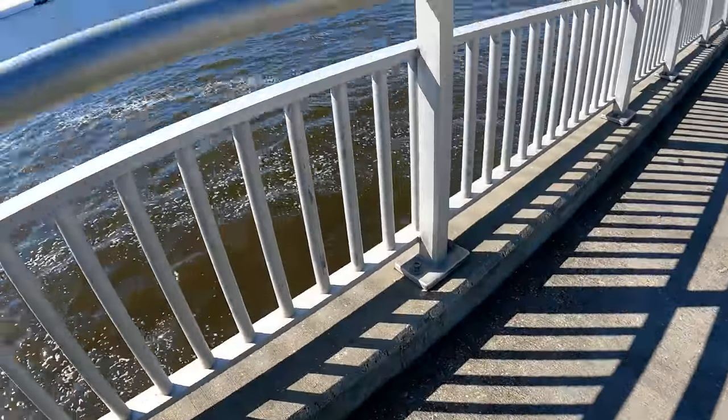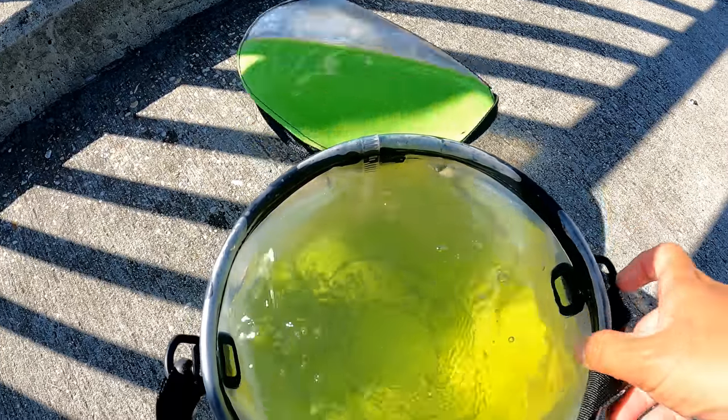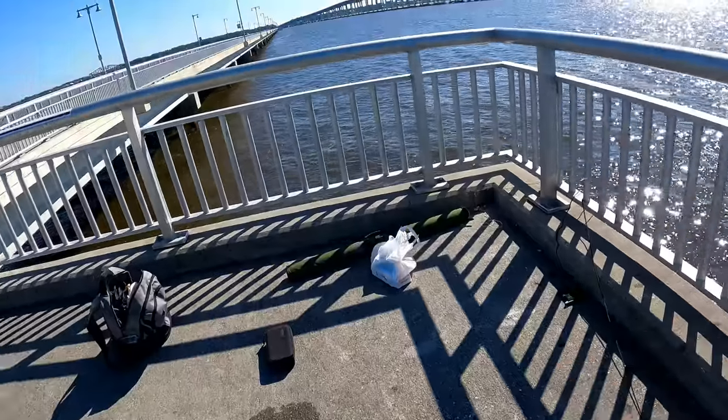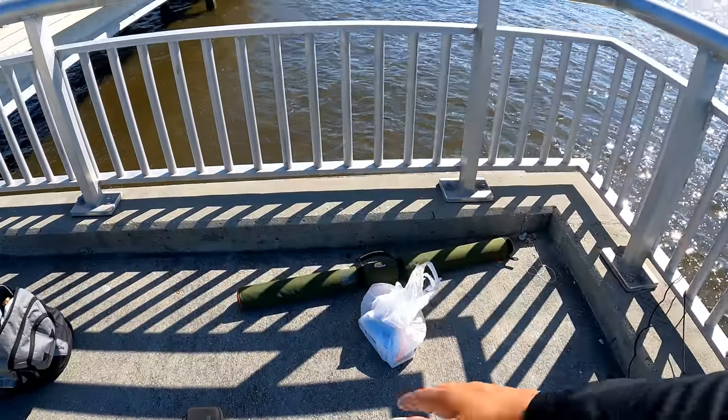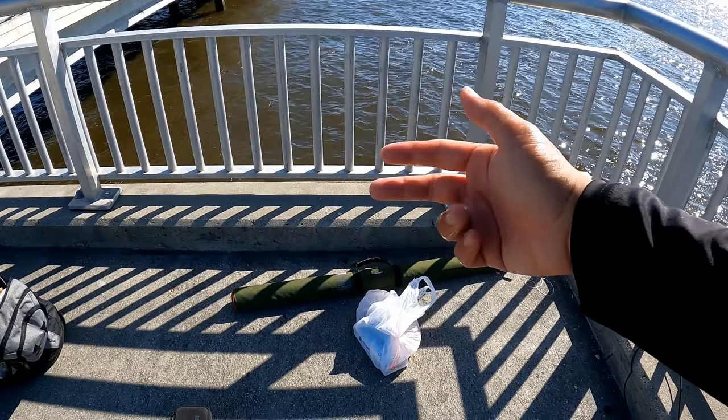And as you folks can see, looks muddy like that, but when you do get the water, look at this water. It is still pretty clear water, not that saturated, so that's good. I got shrimp and squid. Let's get the rods ready. Let's get this lane started.